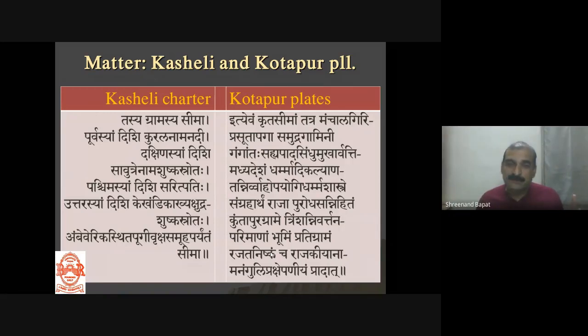the seashore. So that's a very big land actually. Okay, that's a very big land. And Tan Nirvaha Upayogi Dharma Shastre Sangrahartham. Now this is something that is not required here. And Purodha Sannihitam. So in the presence of the Purohita. Why this? They never mention it like that. Maybe the Purohit is present also, but they don't mention it like that.